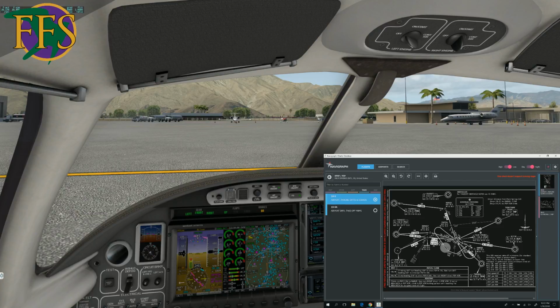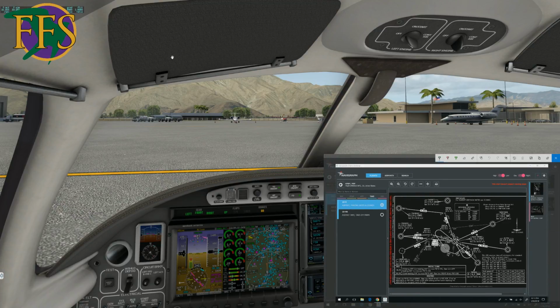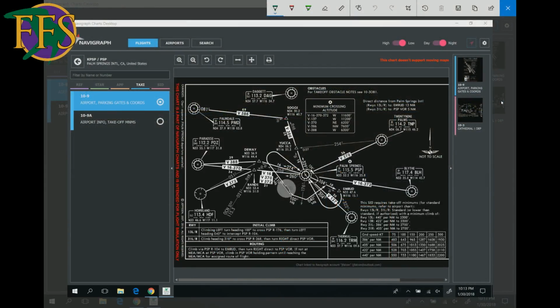Alright, so let's talk through the Cathedral 1 departure. I'm going to take a quick screen capture of that. We're going to go to the large charts. Palm Springs ground 1170 Bravo, ready to taxi with X-ray. I'm on the west end. So we're going to climb midway. We're going to read first. Climb on heading 310. So let's set that 310. Taxi Whiskey Alpha to Bravo. To cross the PSP 268 radial. Bravo, absolutely. Runway 31 left at Bravo. The 268 radial is right here. Taxi Whiskey Bravo. And then a right turn direct to PSP.